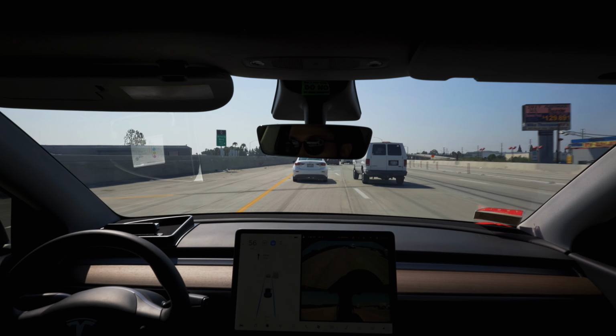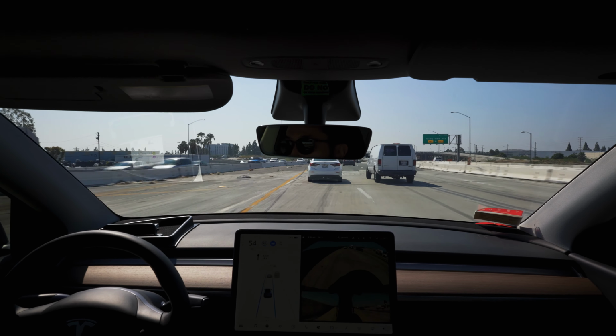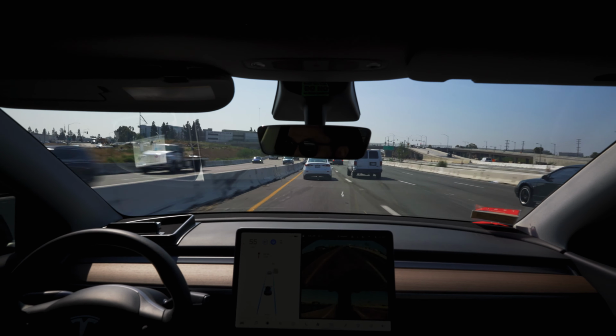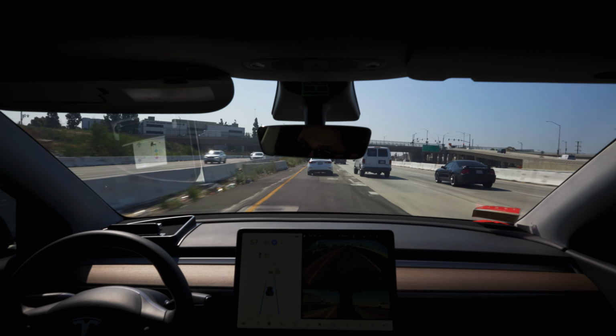All right, so about to enter the construction area zone now. We're in the all the way left lane. There's some concrete barriers on this lane to the left, so that should be able to help guide the Tesla Autopilot system through it. Certainly some cars all around us, which will also help as well.